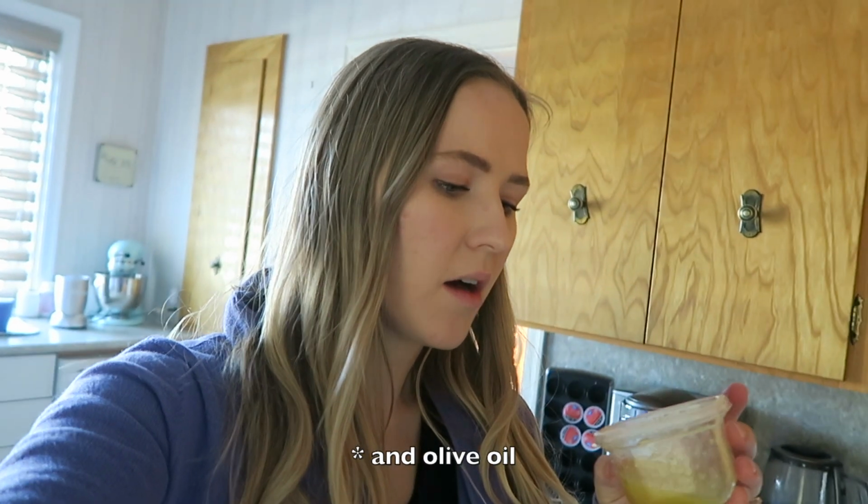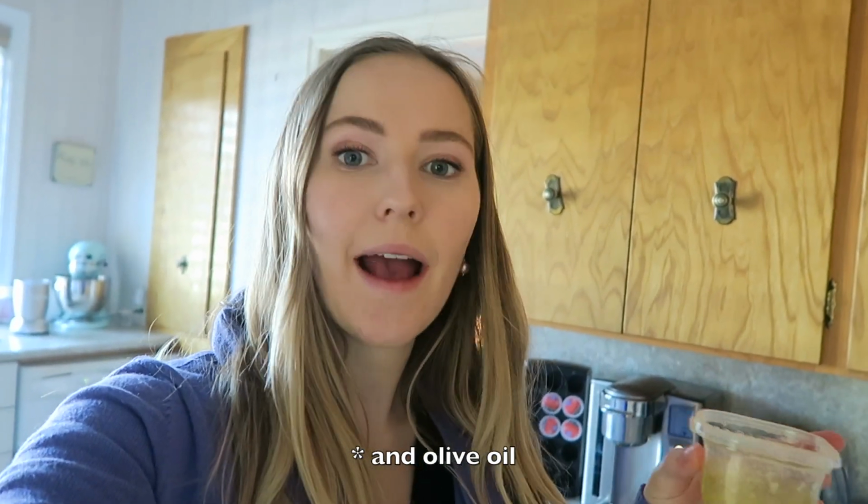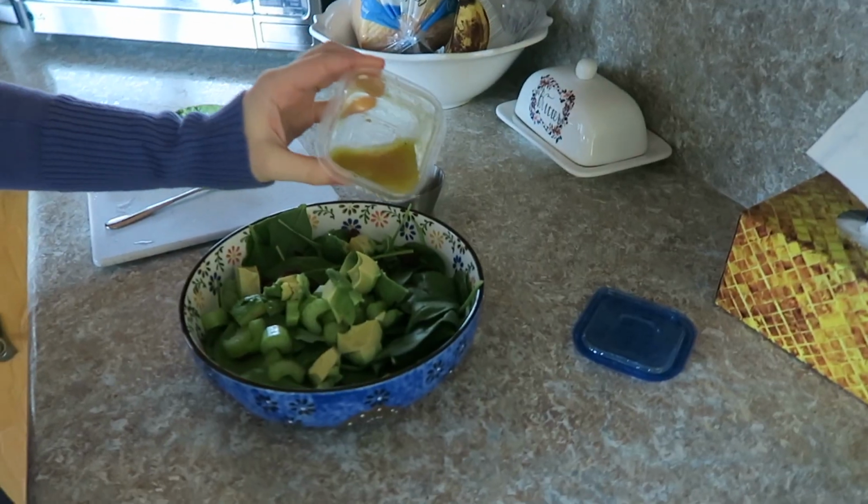And all I put in here was some honey, a little splash of orange juice, apple cider vinegar, and salt and pepper. Oh, and like a squeeze of Dijon mustard as well. And then I just shook it up, and this is the 3rd salad I'm making with it.